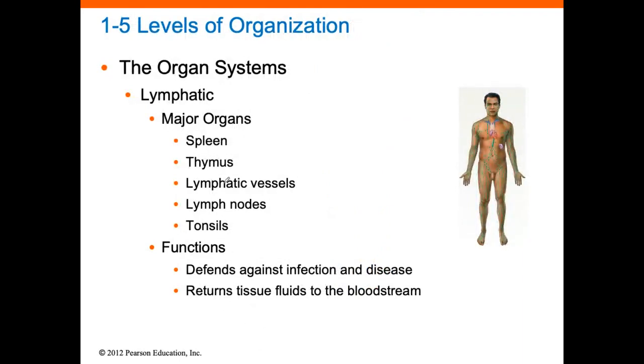Lymphatic system is made up of the spleen, thymus, lymphatic vessels, lymph nodes, tonsils, and it's really our internal army, Navy, Marines, okay? It helps to defend us against infection and disease and helps to return healthy, clean fluid back into the bloodstream.